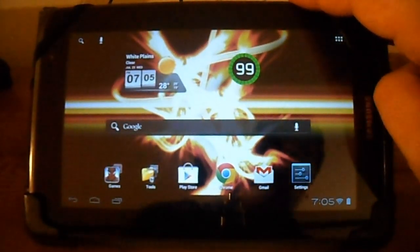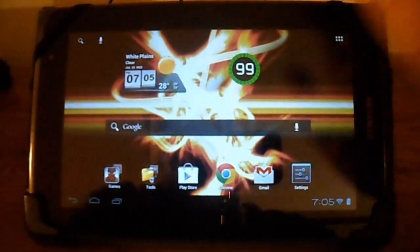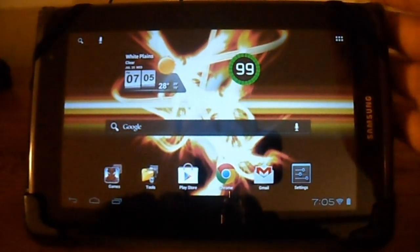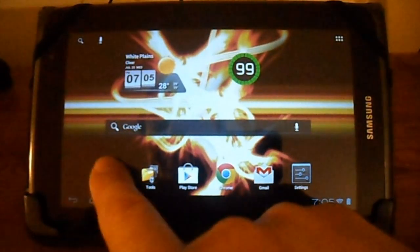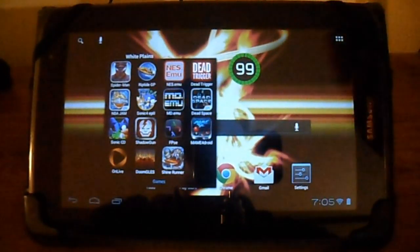So, kind of sucked. And I show off the camera, but I got this thing on a stand, and it would be black, so that wouldn't really show much. But it works now, and that's a good thing. So then I got my games. I got a lot more space for games now, so I can install some more games.